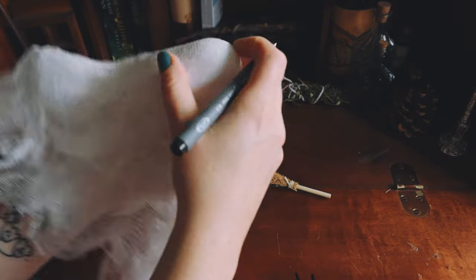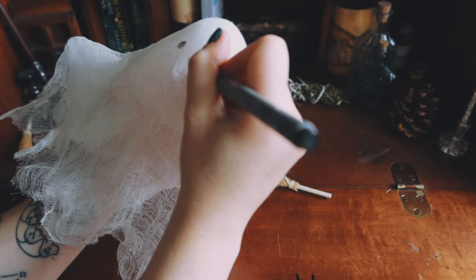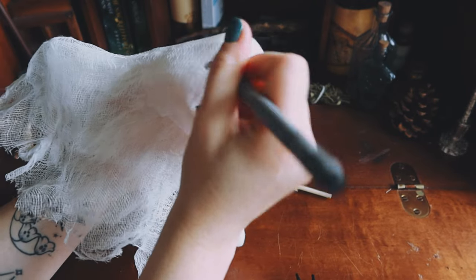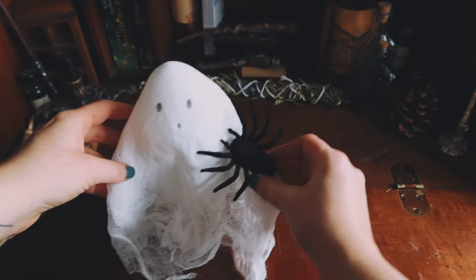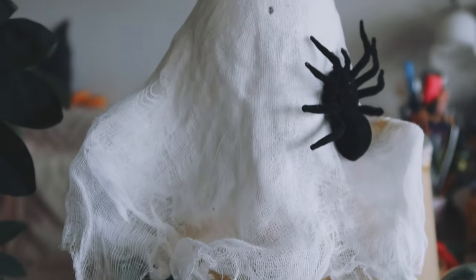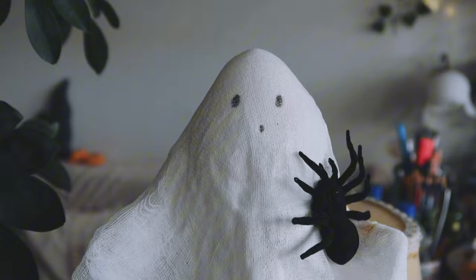And of course, every real ghost needs some eyes, so there you go, see your spooky world through your black eyes. So yeah, why is he so cute? And I decided that I would put a spider on him because I just thought that looks hilarious with that face. There is a spider on you.